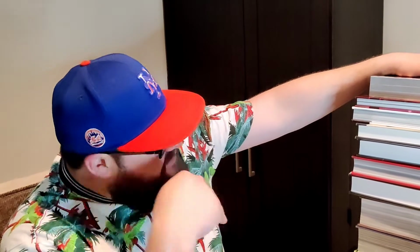But today I have a mega haul. This is what I got over the last month and I got for my birthday. So we're gonna look at this. Obviously my collection grew substantially. So let's look at this. It's like a trade paper omnibus thing.